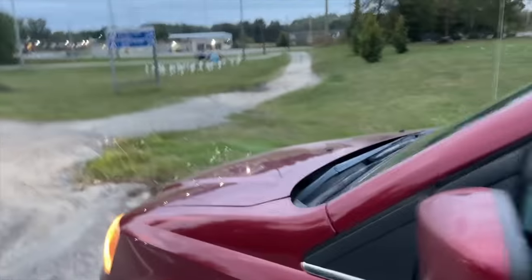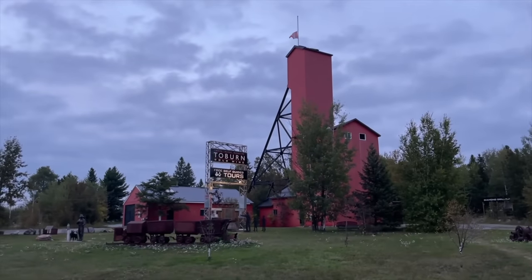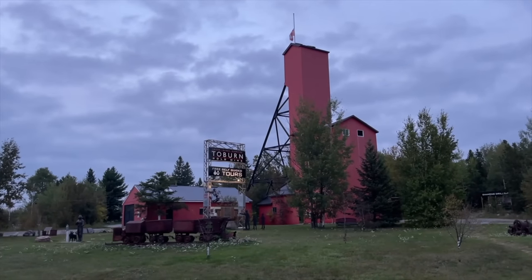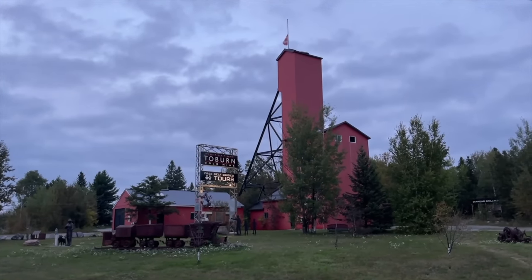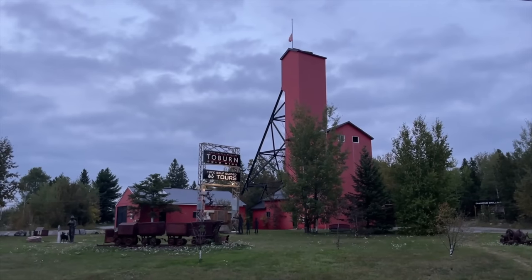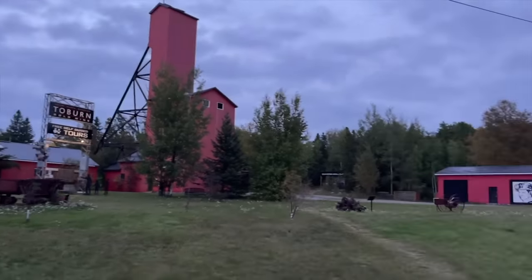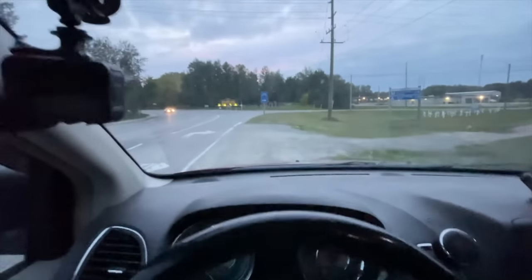Before we get too far out of town, check it out. It's a gold mine. Obviously, probably not in service, but maybe back in the day, free self tours. That is so cool. Anybody seen a gold mine before? That's my first one. Well, that was very cool. But we've got to get to the next town before it gets too dark, and then set up our stealth camp. Go to bed.